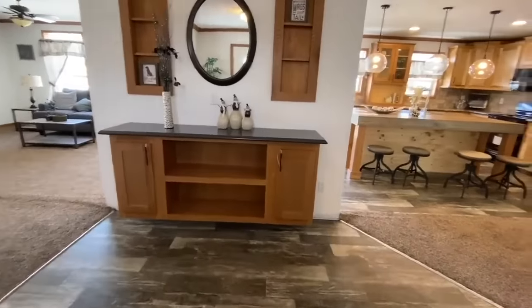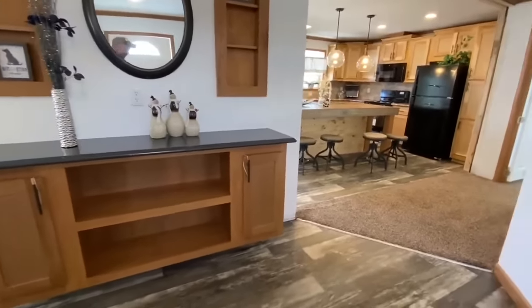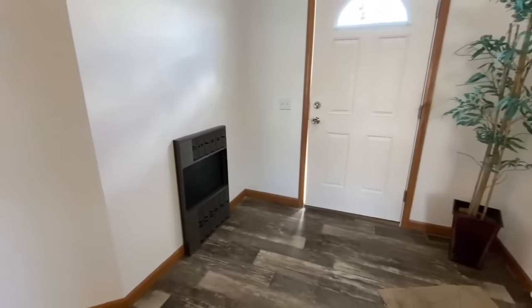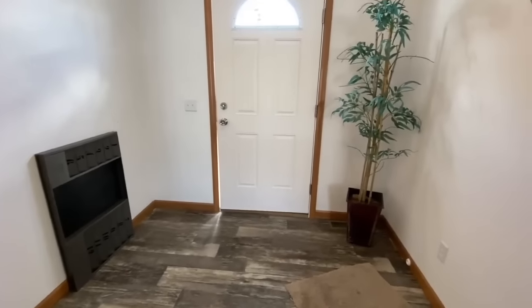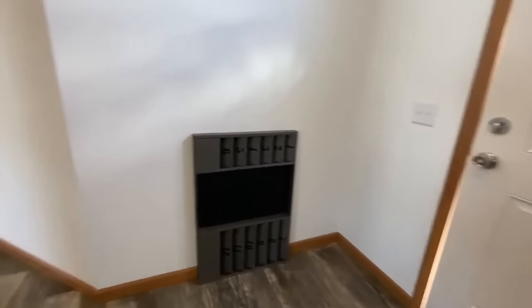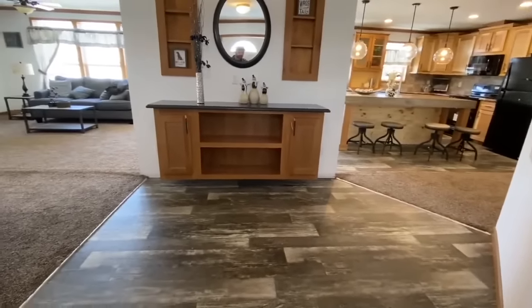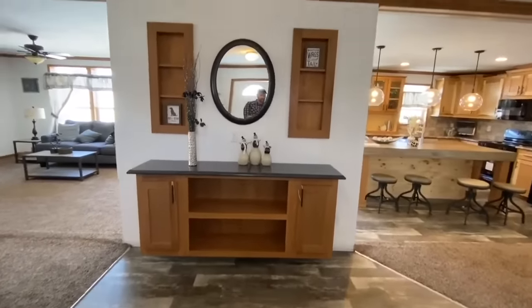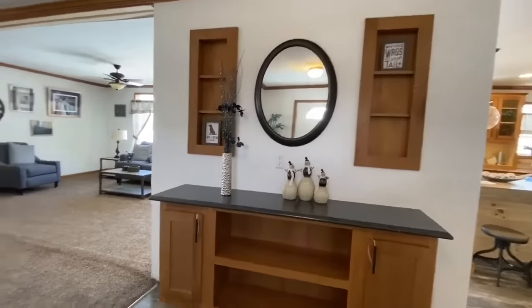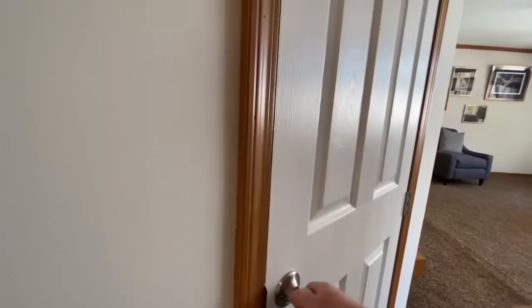Check this out again. I get so excited walking into these homes, even though I check them out before I come in here and talk to you guys about it, just to see what's happening. But this is the foyer for this home, which is nice. I like breaking up this section of the home a little bit so you're not sitting right in your living room as soon as you come through the door. And y'all are gonna love the layout of this home. I really like it. Right off the foyer, you have your coat closet.